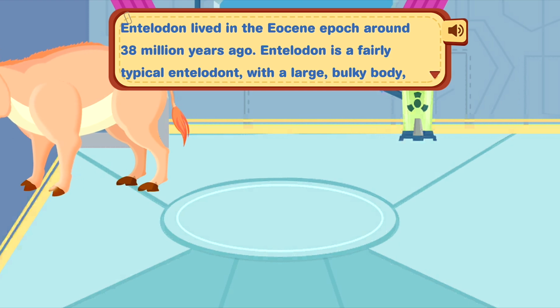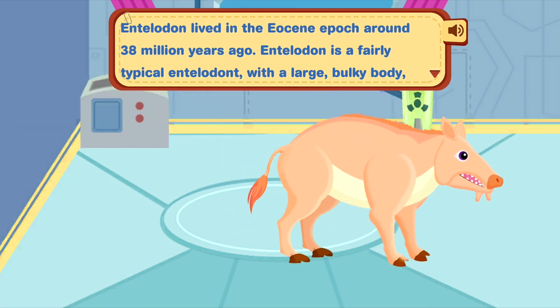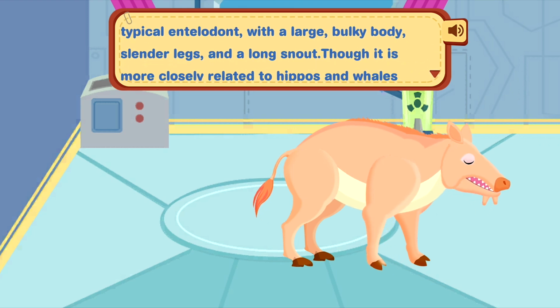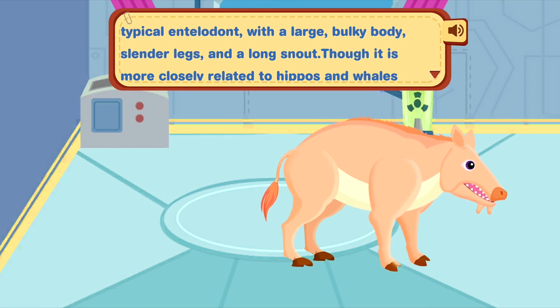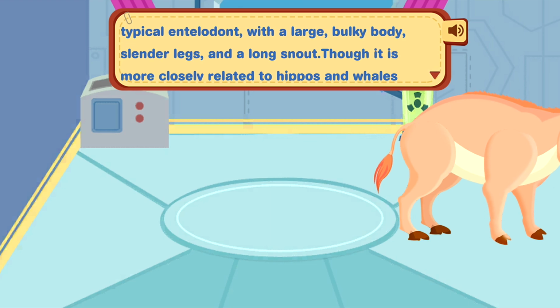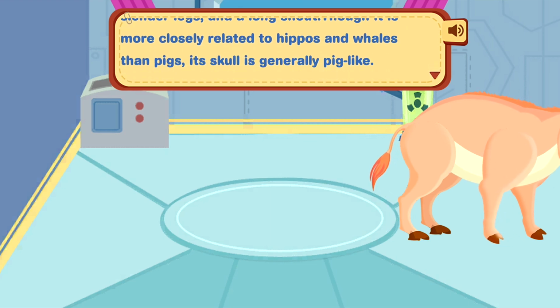Entelodon lived in the Eocene epoch, around 38 million years ago. Entelodon is a fairly typical entelodont, with a large, bulky body, slender legs, and a long snout. Though it is more closely related to hippos and whales than pigs, its skull is generally pig-like.